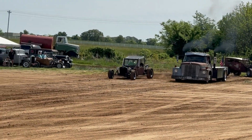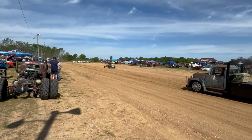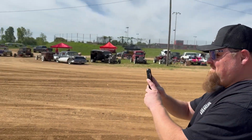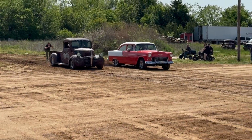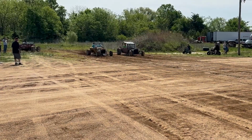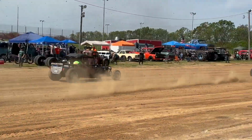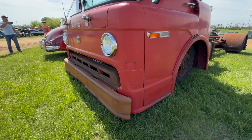Yeah, I think that buggy's like, you realize how much that 55 Chevy's worth, and he's out here racing in this dirt. People would die to have that car. The other car's throwing dirt all over him. It's definitely a show for clean vehicles. But the guy in the 55 doesn't care. Listen, man, we don't care.